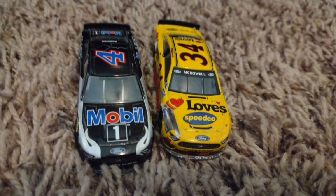Either Kevin Harvick or Michael McDowell. Kevin Harvick looking for redemption after what happened last week. Here we go. Michael McDowell's going to have the better start than Kevin Harvick. It's a drag race. Now as they head out in the drop-down zone, it looks like it's going to be Michael McDowell. He skims across the line. That was really close right there. Wow.